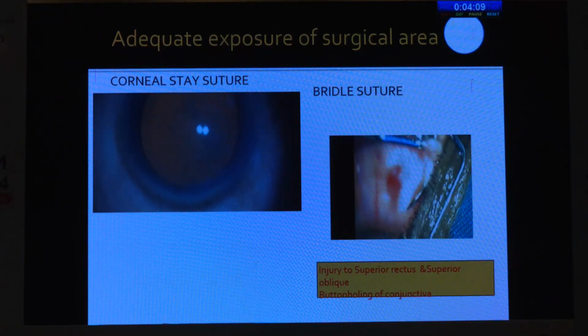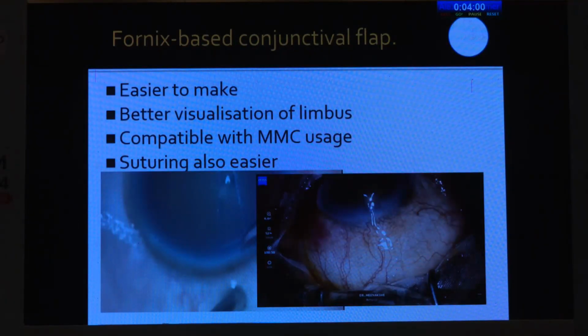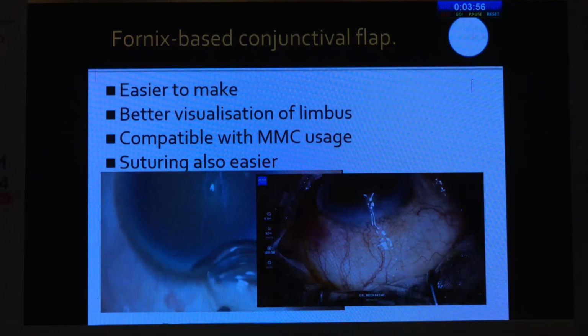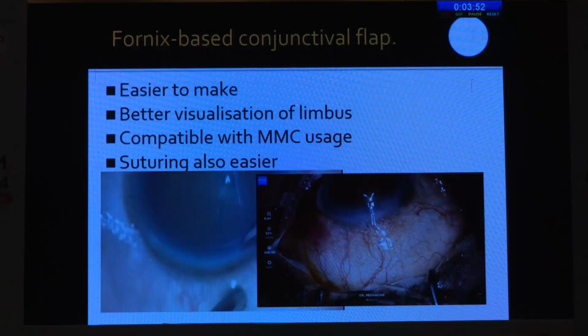A brittle suture can sometimes injure the superior rectus and superior oblique, so a tonal stay suture is better. The fornix-based incision is better because it is easier to make, with better visualization of the limbus. It is compatible with MMC usage, and the suturing is easier.